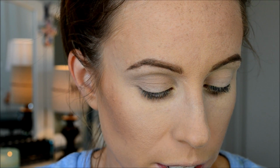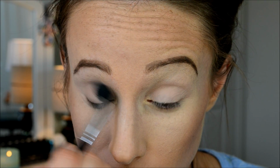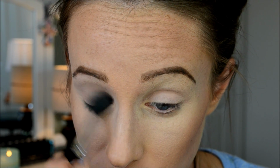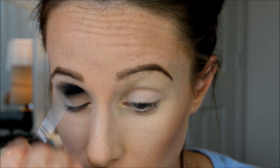Let's start out with this. I think this is called Malt. It's kind of a beigey cream color, though it actually comes off a little more purpley pink. I'm just going to start buffing that in my crease. So we're taking Malt with an E40, and I'm creating a really nice shadow, working in my crease.